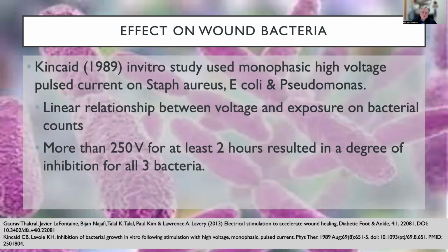This study in 89, another in vitro lab-based study, used monophasic high voltage pulsed electrical stimulation, and their organisms were Staph aureus, E. coli, and Pseudomonas. So the three that we commonly see as a wound infective organism. They showed that there was a linear relationship between voltage and exposure on bacteria counts. In other words, when you started to increase voltage, you started to see a decreased count of bacteria. And more than 250 volts for at least 2 hours resulted in a degree of inhibition for all 3 bacteria, probably millivolts, I suspect. So there's examples here that by using electrical stimulation, we actually start to reduce bacterial multiplication, at least.